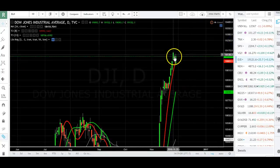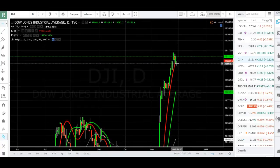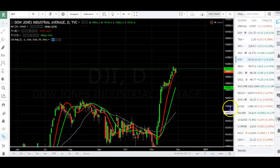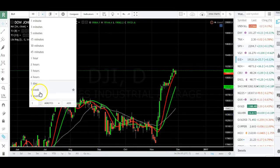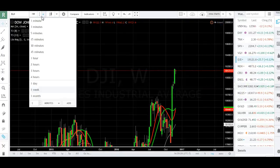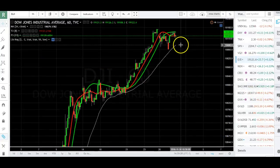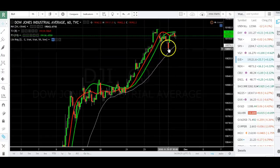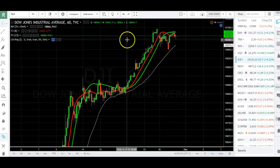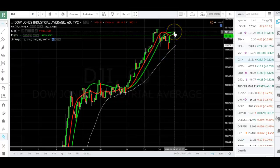Looks like it lost gas here, opened up down, and came all the way down. It's just hanging. So far for the week, we got a spinning top. Let's see for the daily. See if this thing's turning over at all. Looks like a left shoulder, right shoulder scenario. Having a hard time on the hourly chart to get above previous lows.